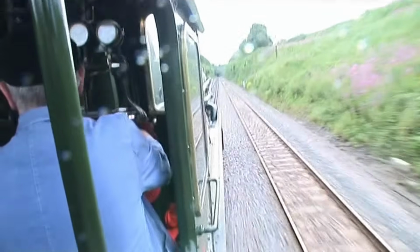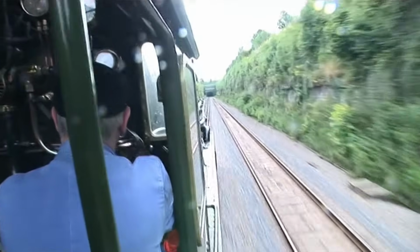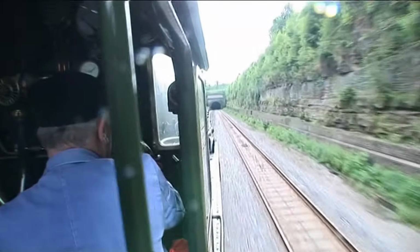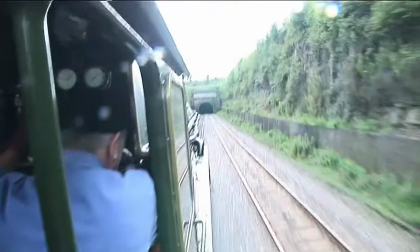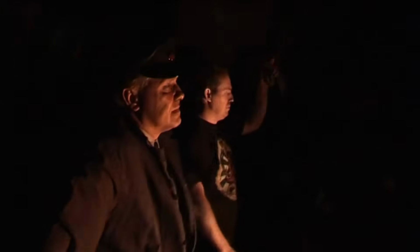We're now just entering the mouth of the Severn Tunnel. Just over 4¼ mile long. As expected, the King is starting to blow off steam, and Paul Burns turns on the water valve from the tender and then reaches up to open the steam pipe that will force water into the boiler.